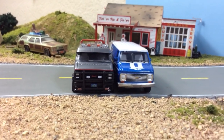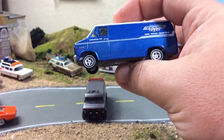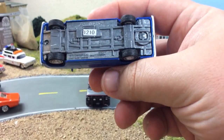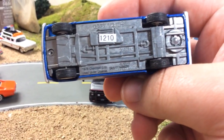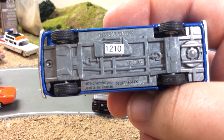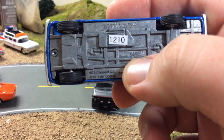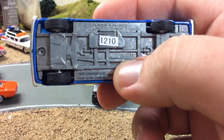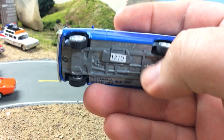But just to give you guys a smidgen of useless information, on the bottom of every Greenlight casting, every single one of them has this. If you look at the bottom and just scan it, you'll find a number. There it is right there. It'll always start with GL. This is number GL060A. So this is Greenlight's number 60, and it's version A. The A is important.